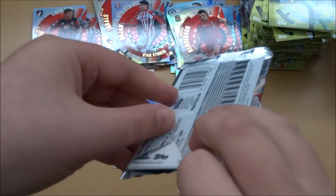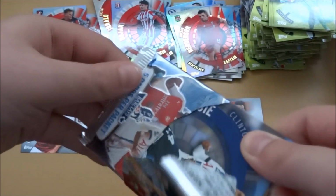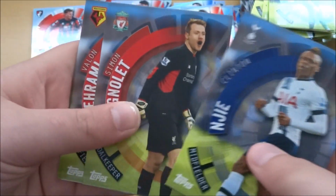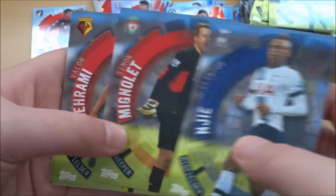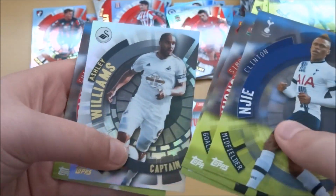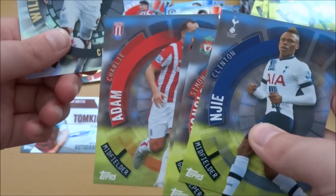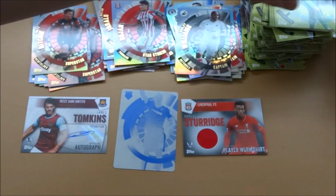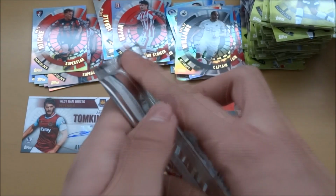One more memorabilia card, but could we get another printing plate? You never know. They're 300. Clinton Ng. Simon Mignolet. You know, he's questionable. Manon Barami, Ashley Williams, captain, and Charlie Adam. Right. Fantastic goal from halfway line at Chelsea. Not many of these packs left, three quarters of the way through.